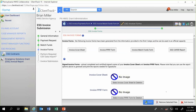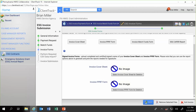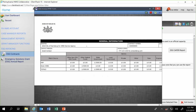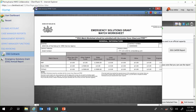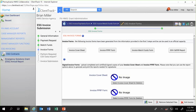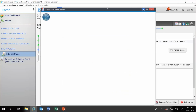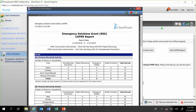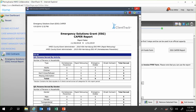Now I'm picking random stuff, and it will show that it is collected. Now, we also have an invoice match fund sheet report there that you can print out for your records. That doesn't need to be submitted, but it is there. As well as we actually have an ESG CAPER report. That's basically if you are a participating HMIS, actually participating within PHMIS, you don't need to submit any more information than that. There's no client data required, because we already have it because it's in the system. Your subrecipient should be in the system. So this information is pulled directly out of the system.